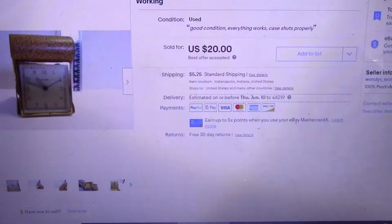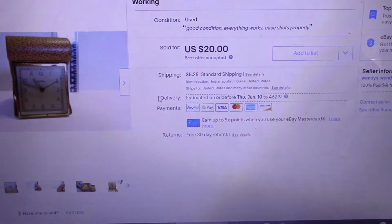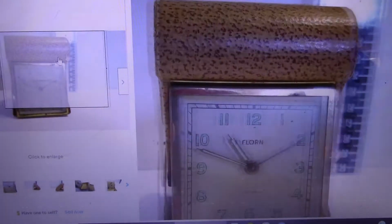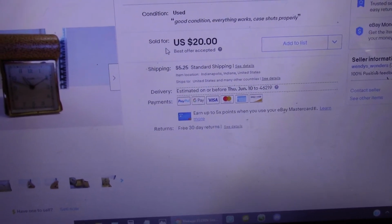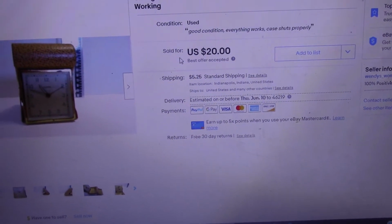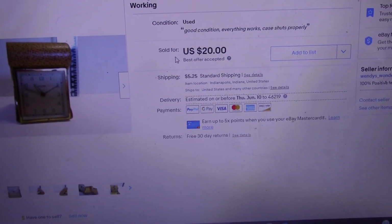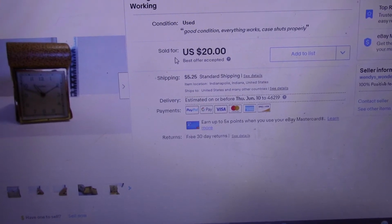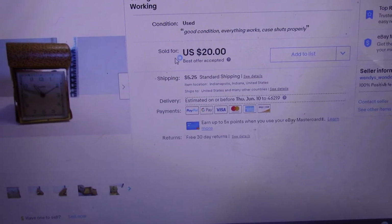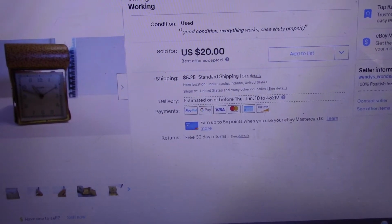Here's one of my clocks from the Clocks Hall. This is a 1950s, 1960s German clock. I think I had $30 at best offer, and I took an offer of $20. I've got less than $5 into it. If I waited, I probably could have got a better price. But it's not taking up a lot of space where it is, but yeah, money's money.